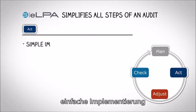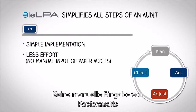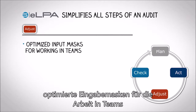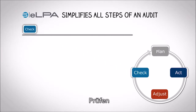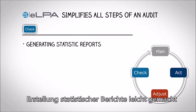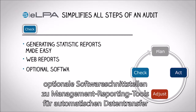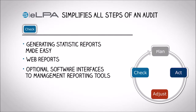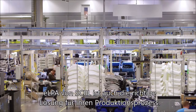Act. Simple implementation. Less effort, no manual input of paper audits. Adjust. Optimized input masks for working in teams. Simple action tracking. Check. Generating statistic reports made easy. Web reports. Optional software interface to management reporting tools for automatic data transfer. eLPA from SCIIL is also the right solution for your production process.